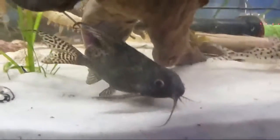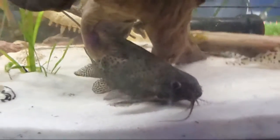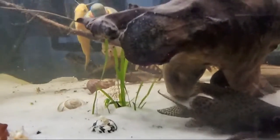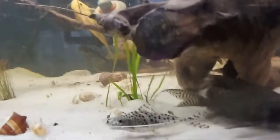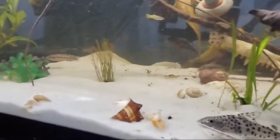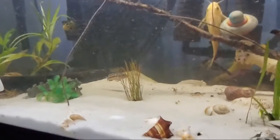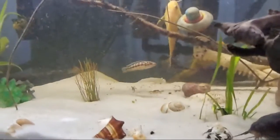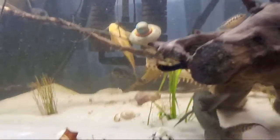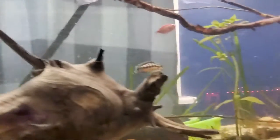The black and white guy is the Julidochromis. And you said he's aggressive? Yeah, he holds his own, anyhow, but I've never seen him antagonize anything. As long as he has his space and somewhere for him to hang out and call his domain, he's pretty cool. But maybe I should watch him, because I'd be very mad if I started losing CPDs because of him. He's a good looking fish. Thanks for telling me what he is.